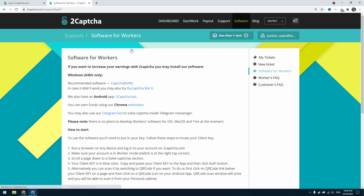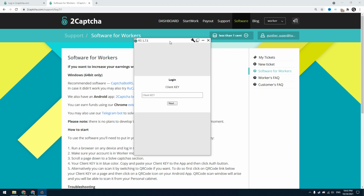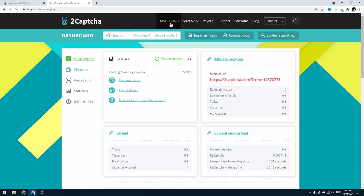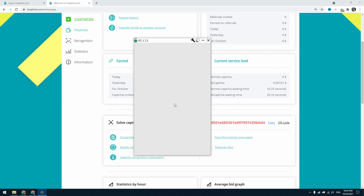You can work on this website. But if you want to make more money you have to download the desktop client. You can download it for Windows or Android device. Then just install this soft. It requests your client token. Go to the dashboard of 2captcha. You can get this key here. Copy and paste this to the client, and now you can get to work.